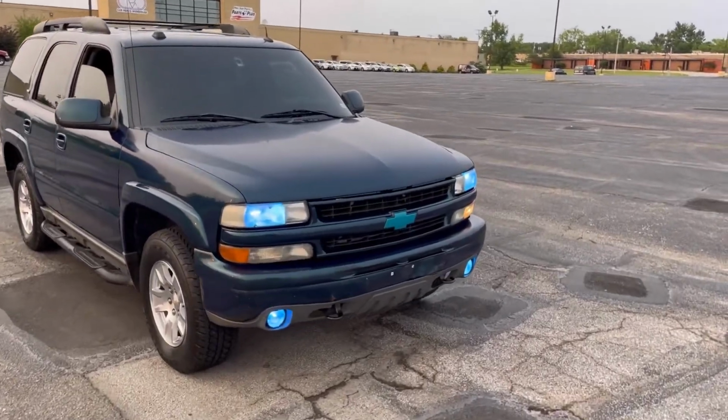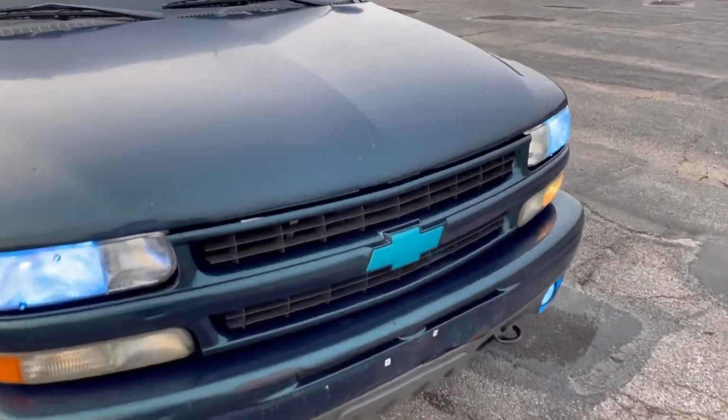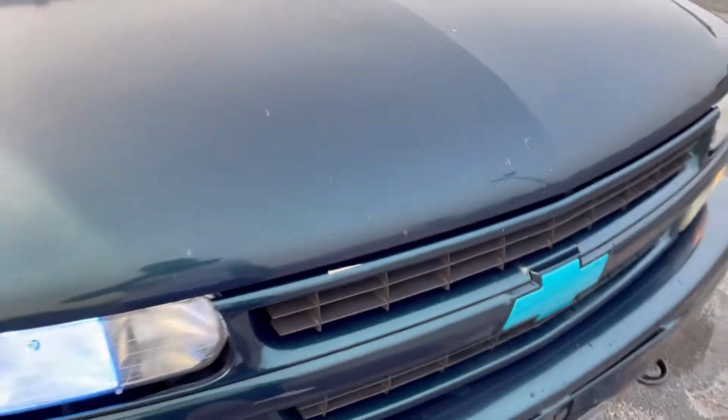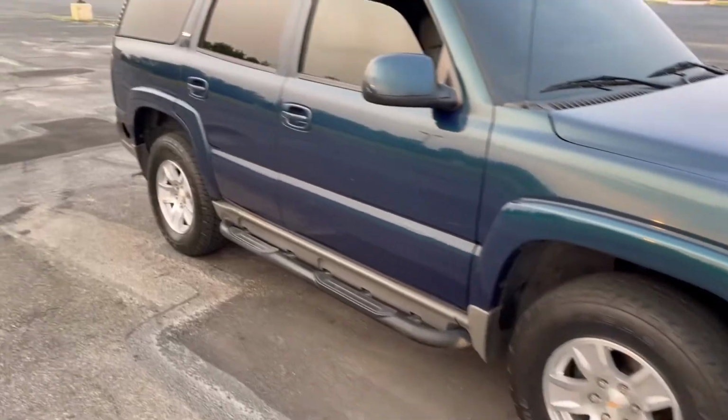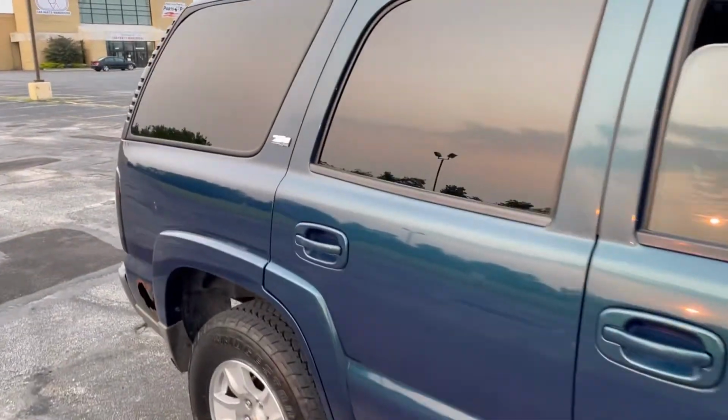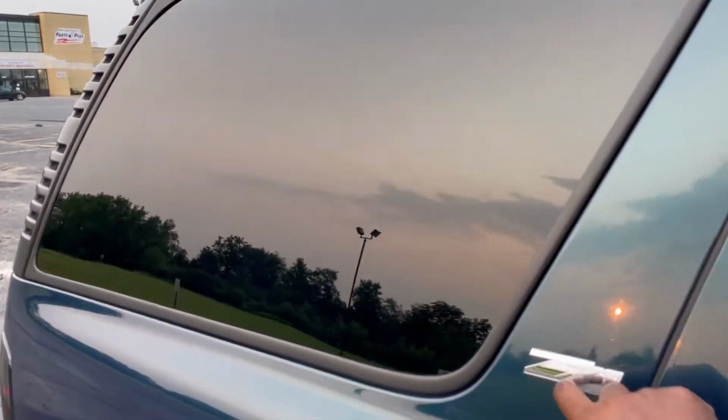One thing I am gonna do, I'm changing the color of this badge. I'm gonna put the original badge back on here, the gold badge. And I'm gonna order them Z71 decals with the gold lining on it right here.